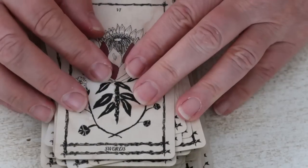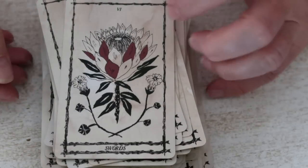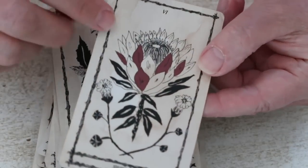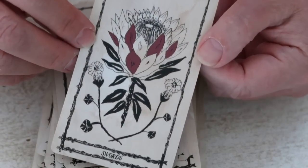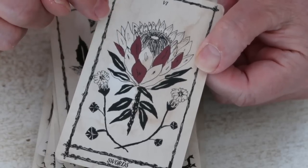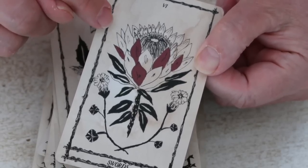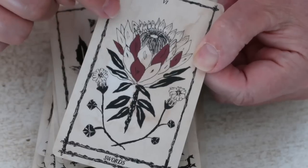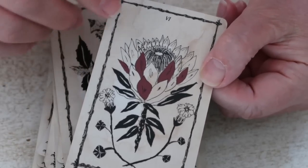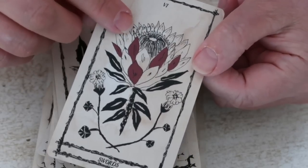The other thing I wanted to say before I go on a little further is that I did not include, so this is the Ophidia Rosa Terra, and I just wanted to make a couple comments about this deck and why I'm not including this deck in the card comparison. For example, here we have the Six of Swords, and the flower is Protea. Because I've been looking at her cards quite a bit, I'm starting to recognize what the plants are through her illustrations on the other two decks. Because on the two Oracle decks, the plants are identified. But in this Tarot deck, the plants are not identified.